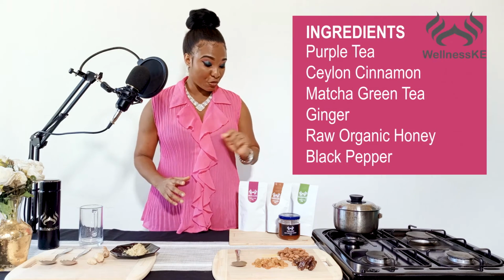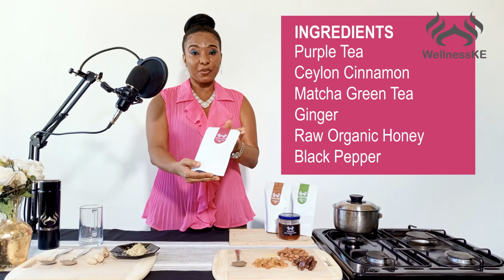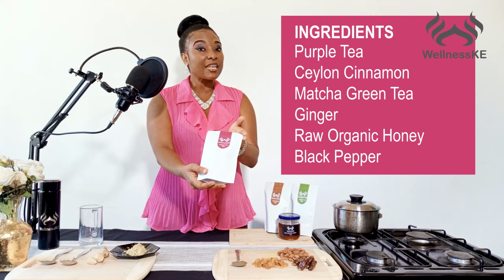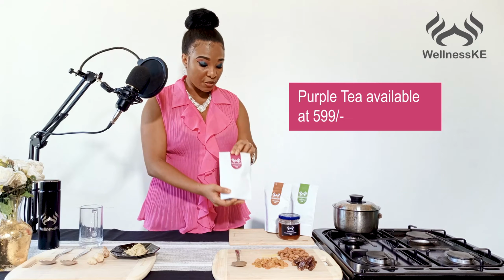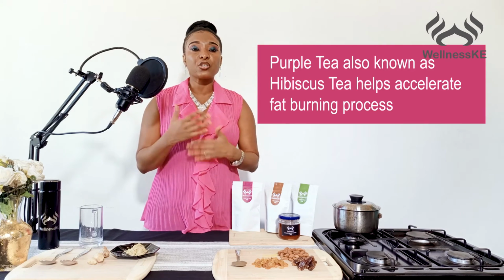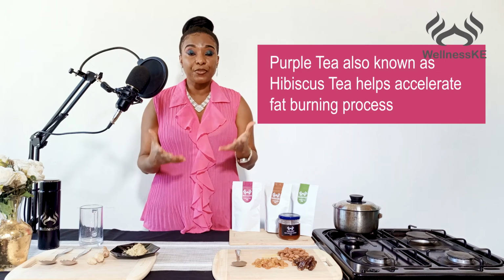So for today, this recipe is going to require you to have, we're going to start off with some purple tea. Some of you actually call this hibiscus tea. So purple tea is essential because it actually helps you in eliminating fat. We need purple tea for this recipe because when you have it as a tea in the morning, you're actually improving the process through which fat is eliminated in your body. So that's really, really essential.